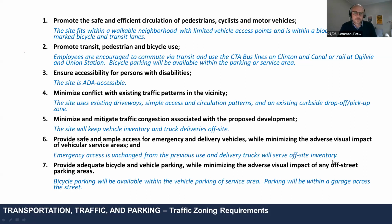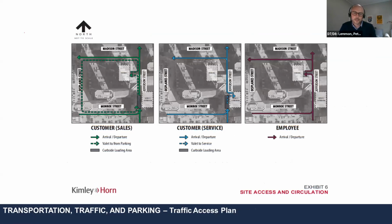The 2 main things I wanted to point out, and I'll get through it on the next slide, is the access and circulation. The east side of Jefferson would be used as a pickup and drop off area where customers that arrive via their vehicle will pull up on Jefferson, and then the porter or valet will take the car into service, or they will take their car across the street to parking that is located in a separate garage.